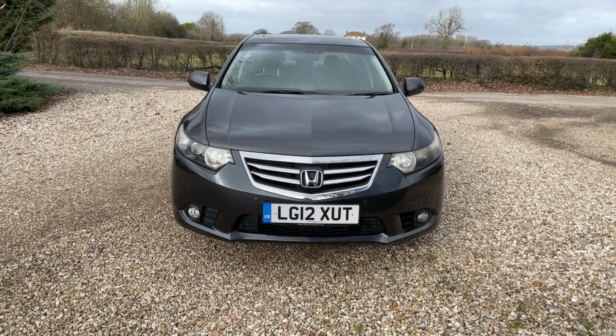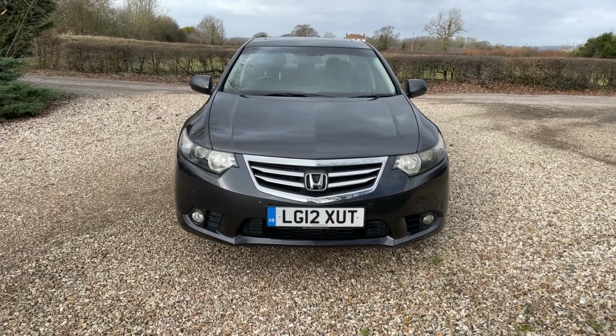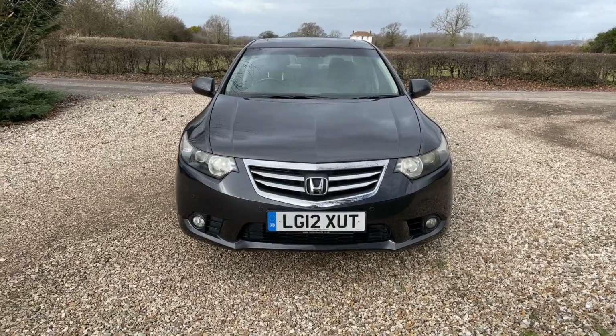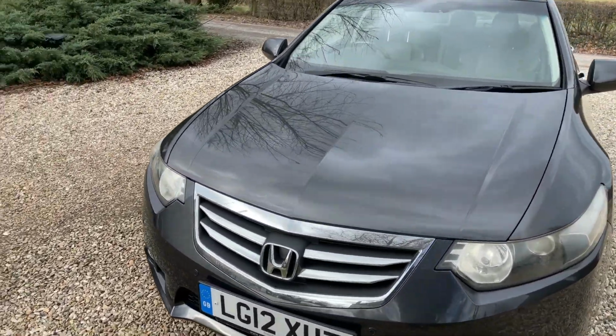Front of the car, very clean indeed. The eagle-eyed amongst you will notice that the driver's side fog light's got a crack in it, so there's a new one being fitted hopefully later today. And that's all going to be attended to.